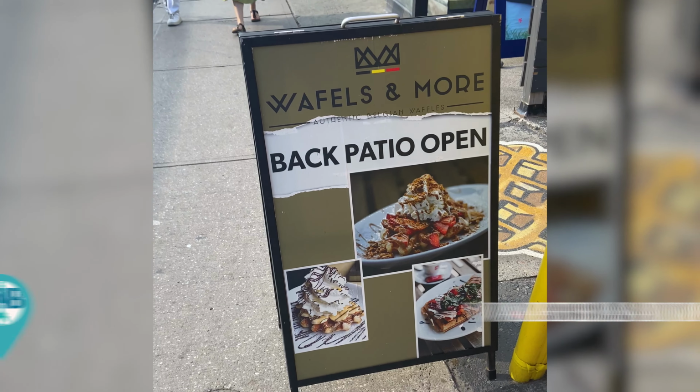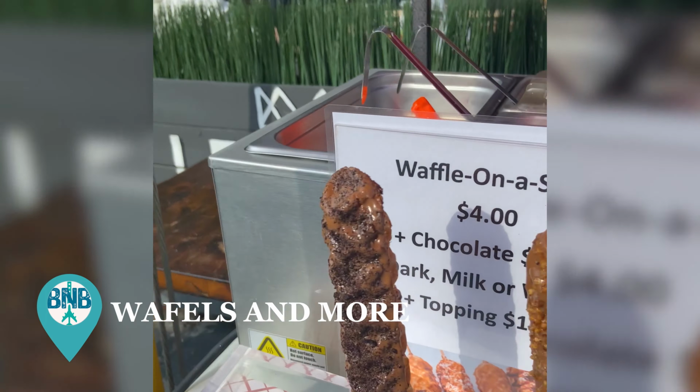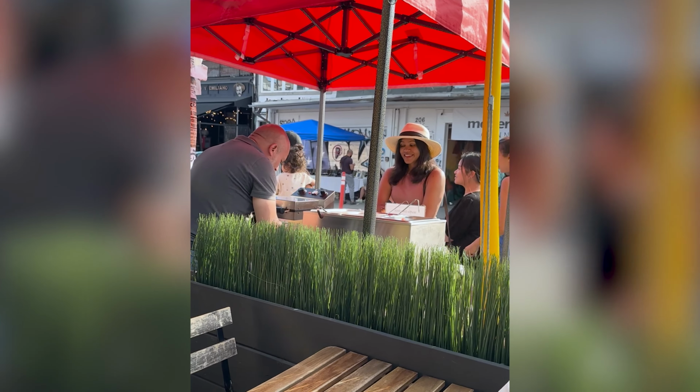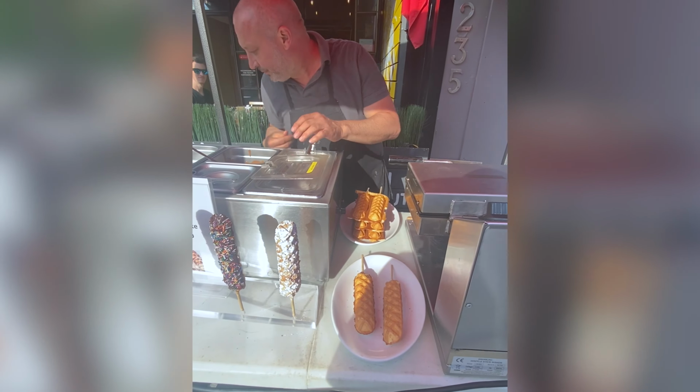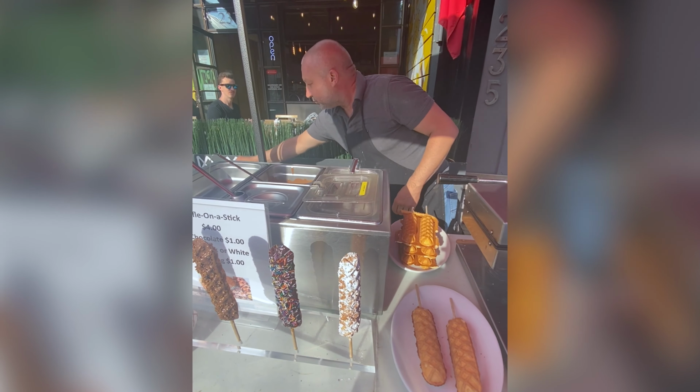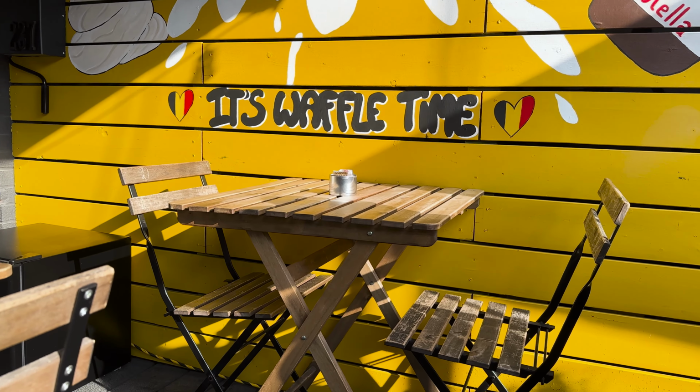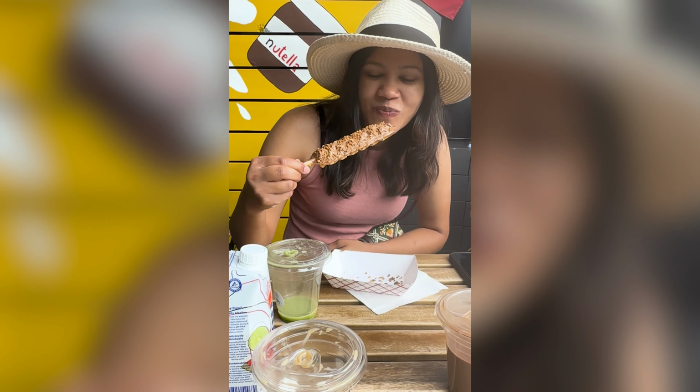Speaking of art, one of my favorite finds was here. It was a new authentic Belgian waffle place called Waffles and More. It was run by a family who had just moved from Belgium and is relatively new. I love me some Belgian waffles, and the waffle on a stick I got was one of the best I've ever had. They even had a patio where you can chill and enjoy your dessert. I highly recommend this place. It will blow you away.